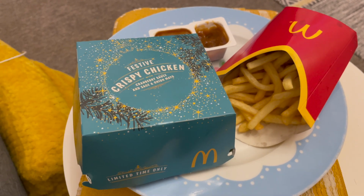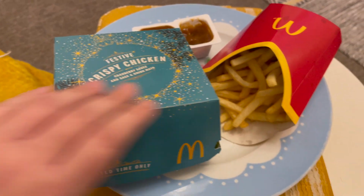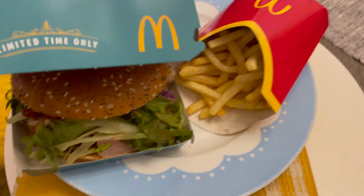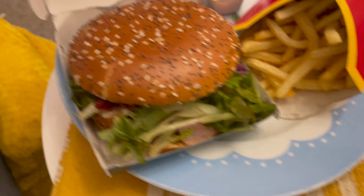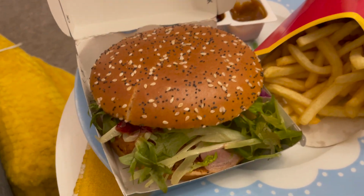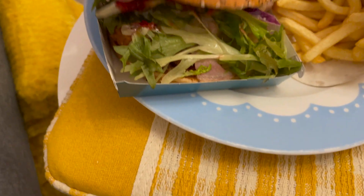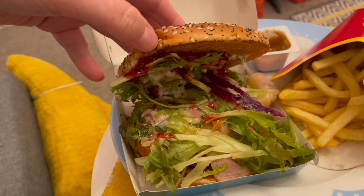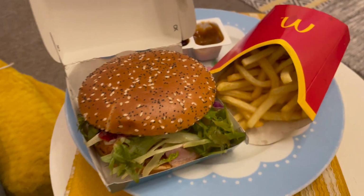So this is my burger. Let's have a little look. I can get it open. Oh yeah, it looks hench. It's got a nice poppy seed bun. It is absolutely chock full of stuff, so I'm gonna enjoy that now.